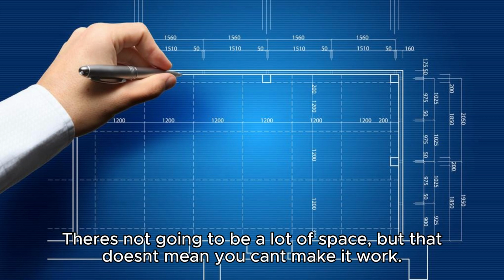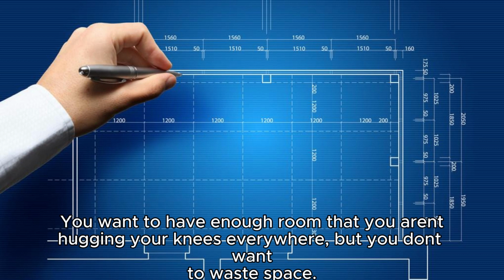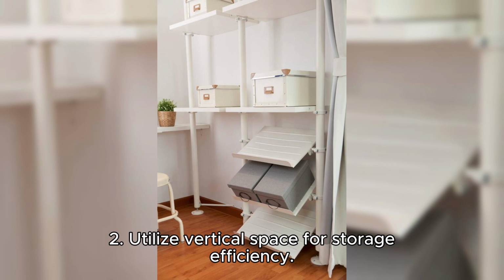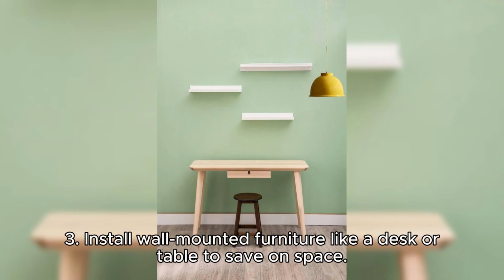There's not going to be a lot of space, but that doesn't mean you can't make it work. You want to have enough room that you aren't hugging your knees everywhere, but you don't want to waste space. Think of it as a small house and use the same tips to maximize space. For example, 1. Combine spaces by using an open area plan. 2. Utilize vertical space for storage efficiency. 3. Install wall-mounted furniture like a desk or table to save on space.